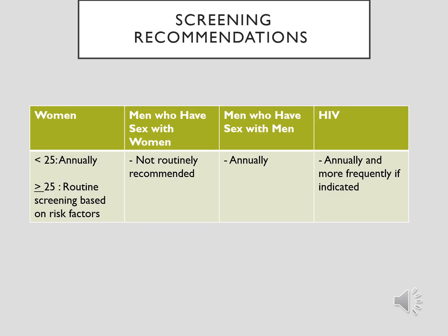This slide provides a bit of a recap on who should have regular screening for chlamydia. Women less than the age of 25 should ideally be screened annually. Women aged greater than 25 only require routine screening if they have select risk factors, including multiple sexual partners, or a sexual partner who also has a concurrent sexual partner of unknown activity.